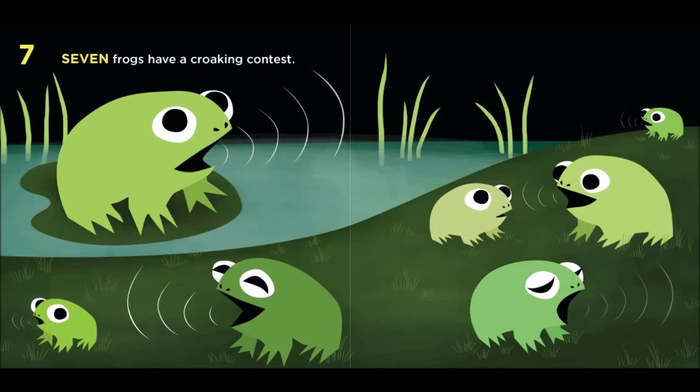Croak, croak. And this is a good reminder to all the grown-ups watching that you can go ahead and pause this video, replay it, take out my voice and insert yours, and do a lot of counting and looking at the pictures a little more closely. Let's turn the page.